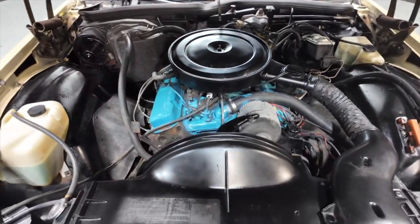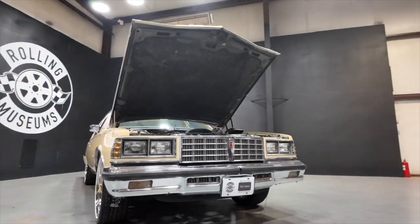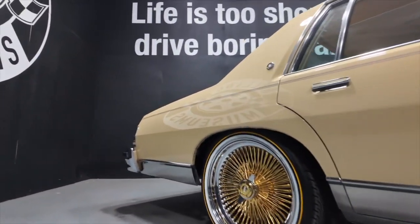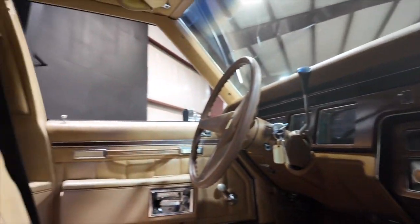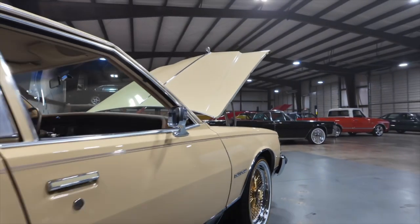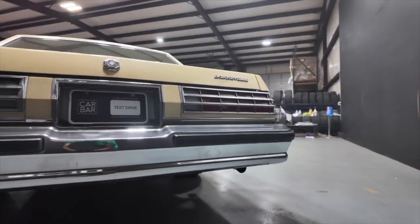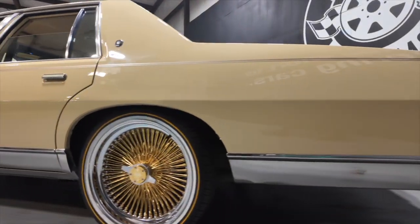She's running beautiful. Gotta love the way a Pontiac engine sounds.